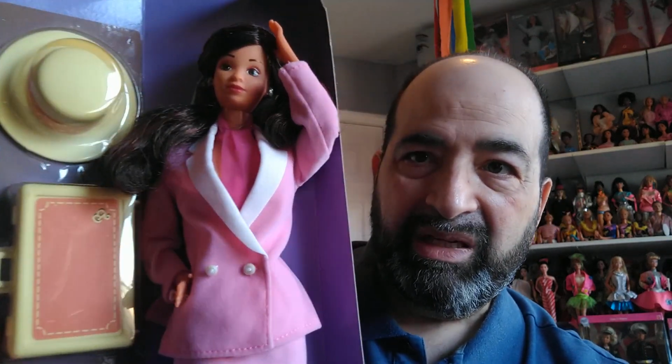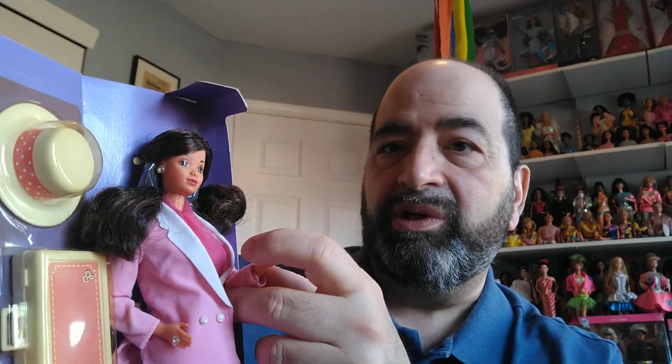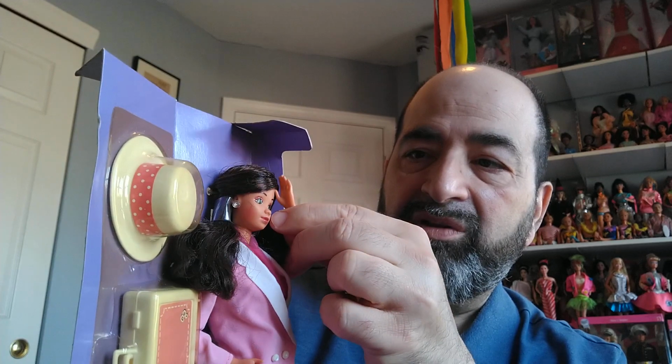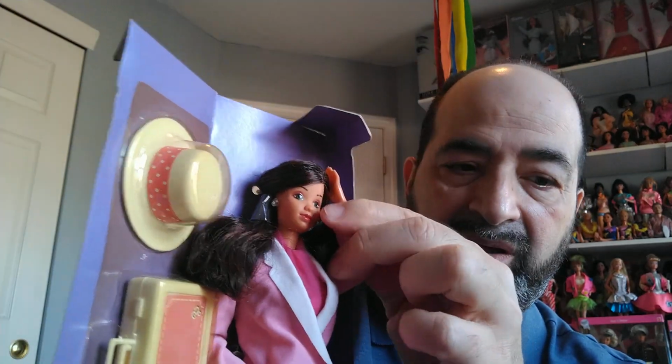Okay, so you can get a better view of her. Uh-oh, things are falling out. Her accessories, I didn't know they were loose. So here she is. Her hand can come down, by the way. I like that. I'm going to put it back up because it normally is in the box. She's just got a beautiful face, too, I think.